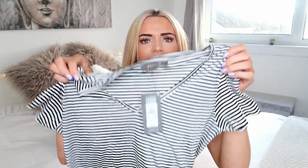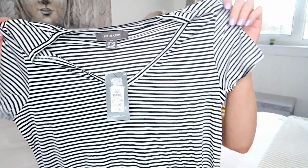I feel like I can hardly tell the difference between black and navy, but I'm almost positive that is white and black. So this was only £4. It's a v-neck design, which I think is quite flattering, and I just thought I could literally wear this with absolutely anything. And I have so many different stripy t-shirts, but clearly when I bought this I thought one more wouldn't hurt. So yeah, that's that, and I got that in a size extra small.